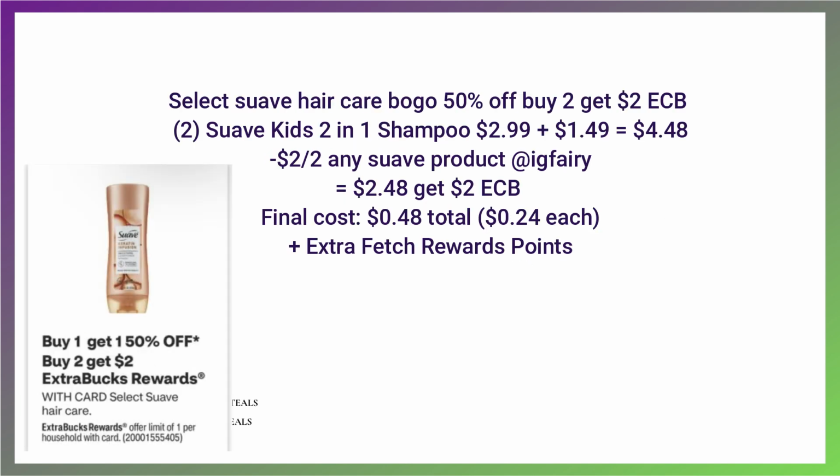Select Suave hair care, buy one, get one half off, buying 2, getting a $2 extra buck. If the Suave Kids products are included, we're going to grab 2 of those, bringing us to $4.48. Use a $2 off 2 printable coupon that you can grab from our Instagram fairy. The final price will be 48 cents total or 24 cents each after getting back our $2 extra buck and, of course, extra Fetch Rewards points.